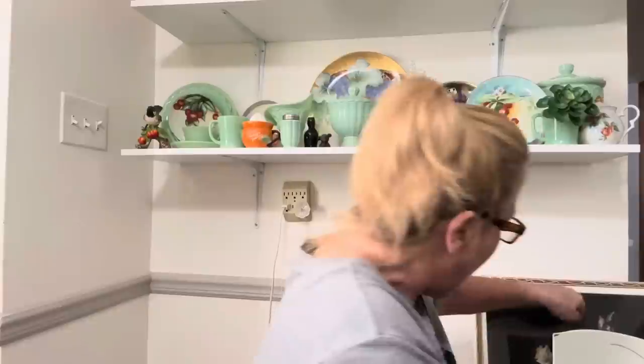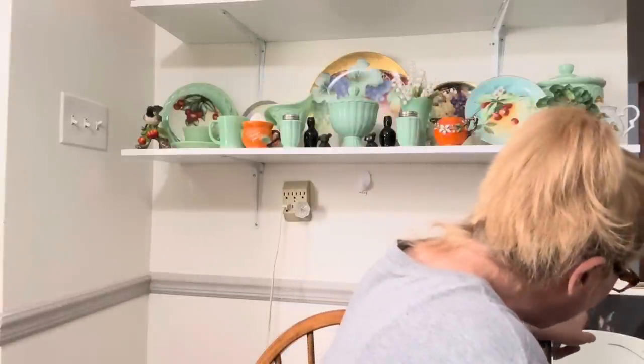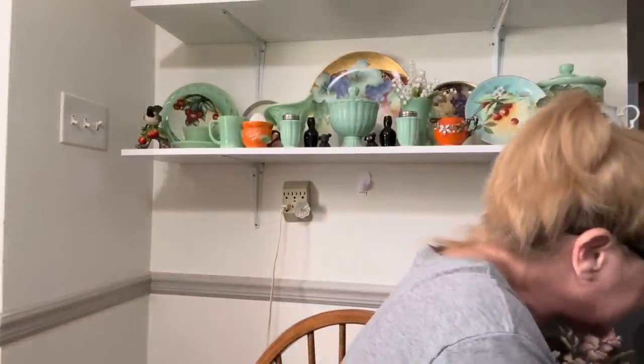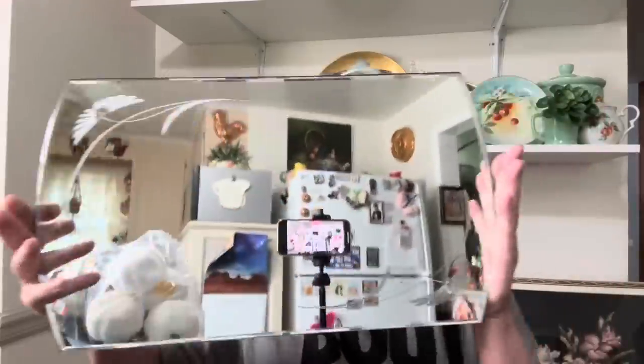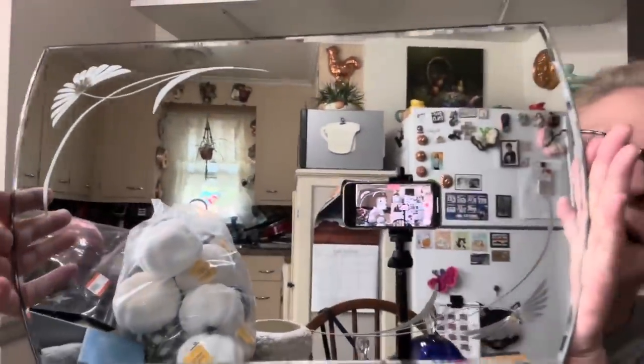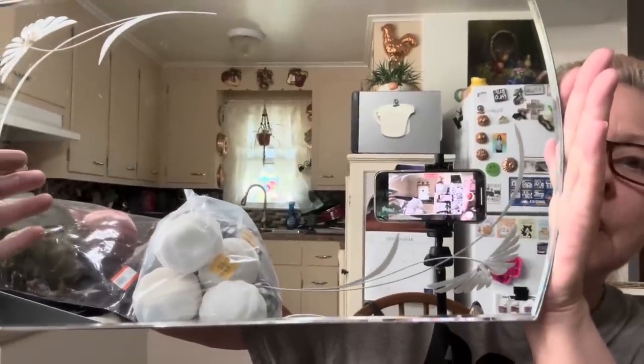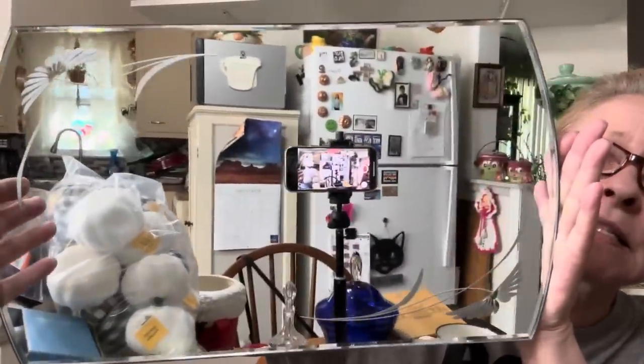Okay. I got this. Oh my God, y'all. I love this piece. This is a gorgeous vintage mirrored dresser tray. I wish this would have been in blue glass. Oh my gosh. I absolutely love this.